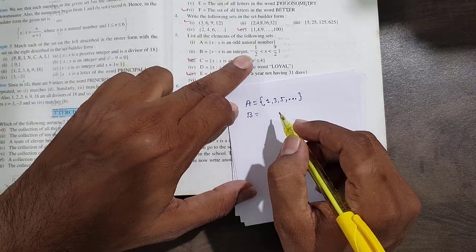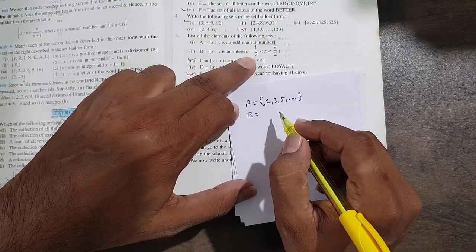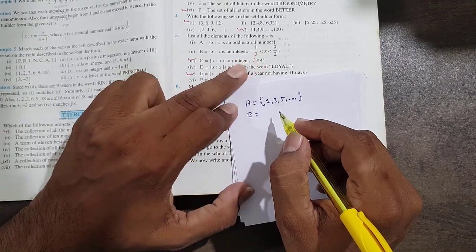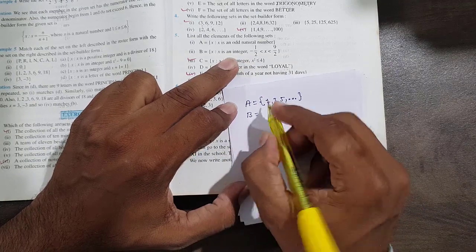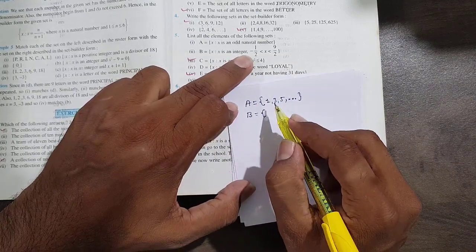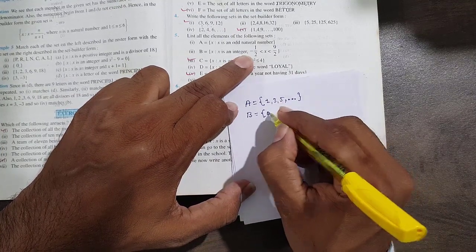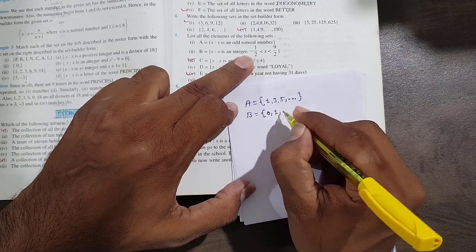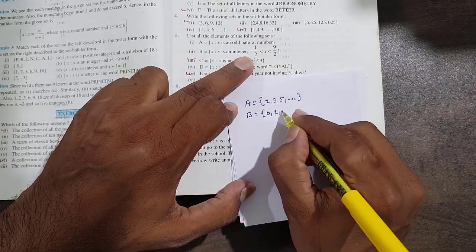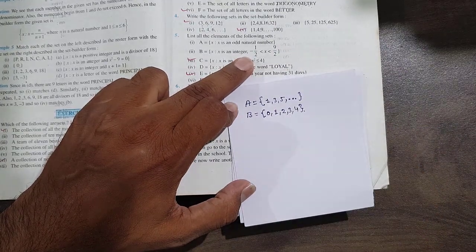Now moving towards question number 2. B equals x such that x is an integer where x is greater than -1/2 and less than 9/2. So integers are there. Directly I can say greater than -1/2, so you can take 0 only, because the rest is negative. 0 and 1. 9/2 will be 4.5, so up to 4 we can take.